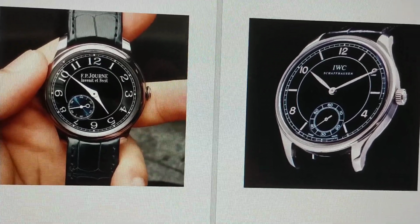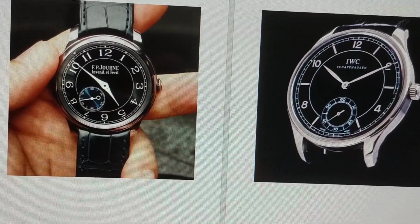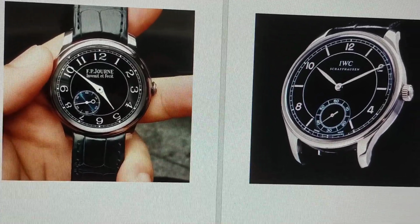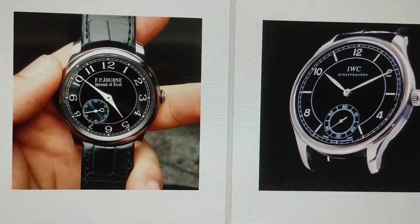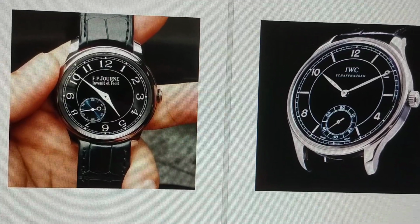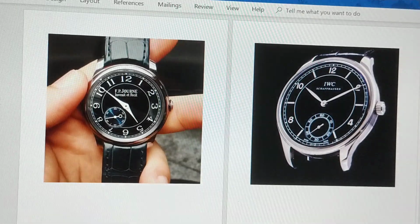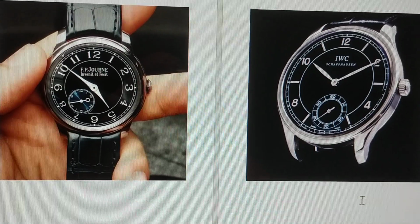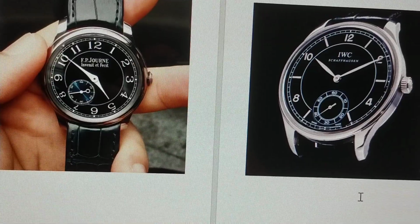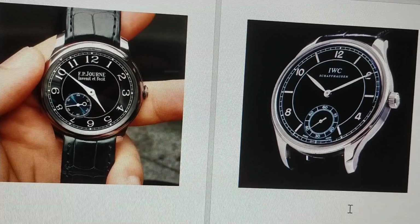And I just couldn't help but feel like there's some similarities here. Yes, of course, FP Journe is known for the unique hands, the font, the off-center sub-seconds. And then IWC's watch here is really very much paying very close respect to the original, right, from 1939. But you look at the outer track, the inner ring, and then the sub-seconds, and it's just like, man, those watches really remind me of each other.